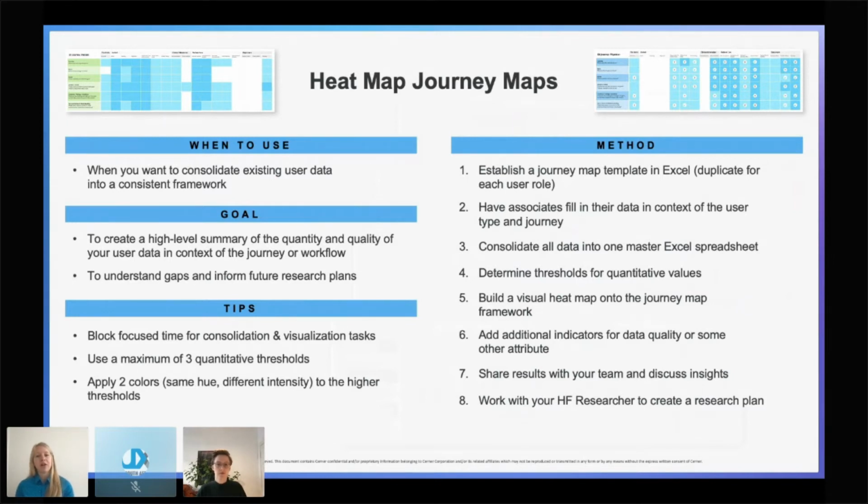So if you want to try your own heat map journey map, make sure you have focused time set aside for the tedious tasks of data consolidation and encoding. We recommend using 3 thresholds for bucketing your data quantitatively. The lowest range should not have any color applied, and then you should use 2 shades of the same color hue, one with higher intensity for the highest threshold. You might find that actually a different quantitative measure or different type of layered indicator to map into your journey map makes more sense. So get creative, and we'd love to hear what other ways you use this.